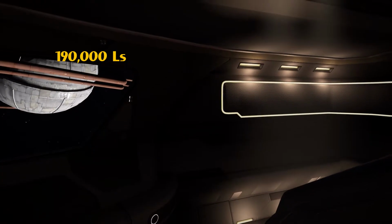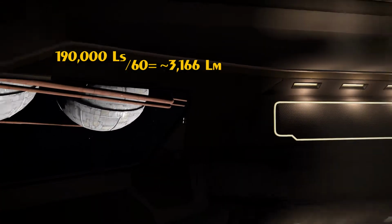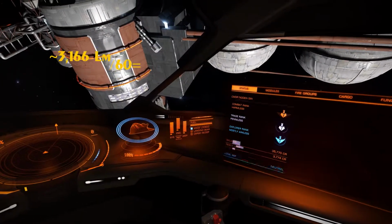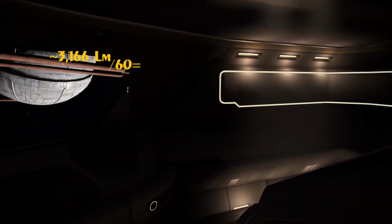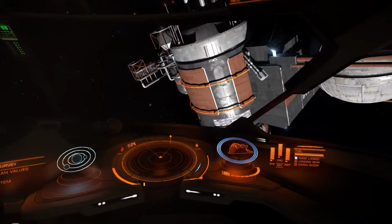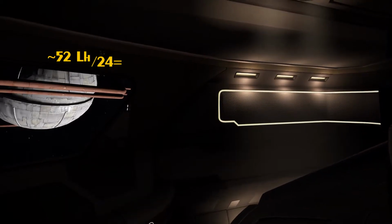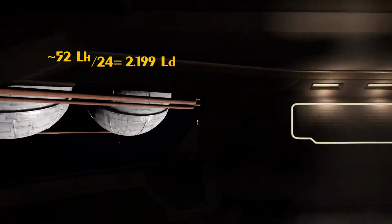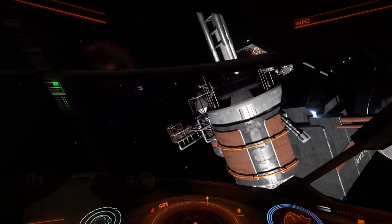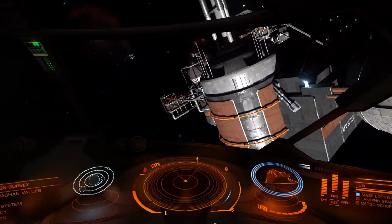So we know that there are 60 seconds in a minute, so we can divide by 60, so that's 3,166 minutes. Let's divide that by 60 minutes in an hour, so that's 52 hours. Okay, it's not a month, but a long time, 52 hours. Divided by 24 is days, so that's 2.199 days. 2 days, not a month. Vastly overestimated what my memory of the numbers was.